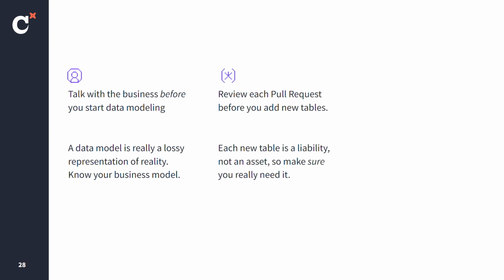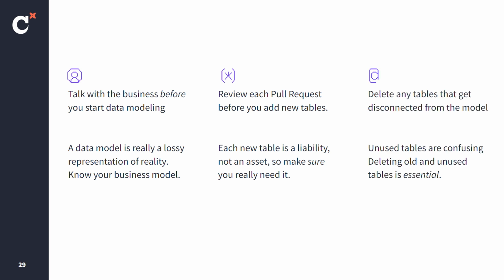And next, it's very straightforward, but you've just got to have PR review, and you've got to have a culture on your team where each new table is actually a liability and not an asset. So you don't want to add a new table if there's something you can do to refactor and make something else more general, because every new table, again, is a liability, not an asset. And then finally, and this is one that I highly recommend everybody add to their DBT project, have a macro that just deletes tables in the warehouse once they become unused in DBT.